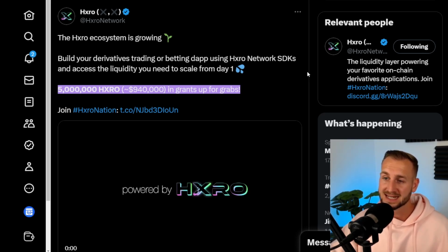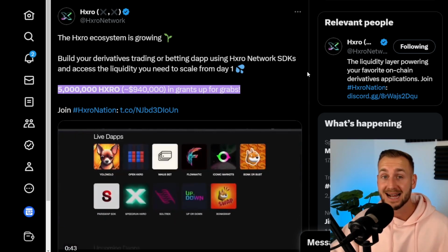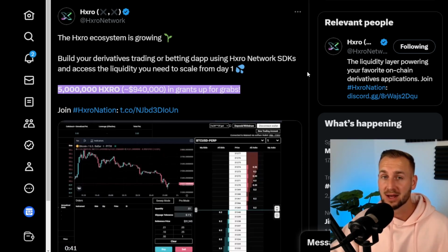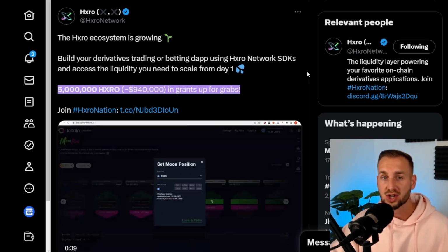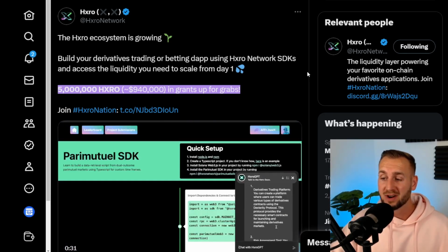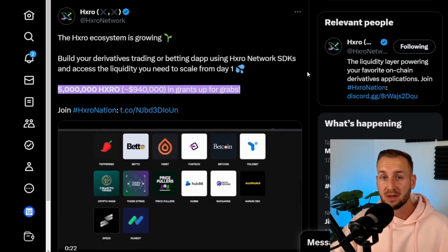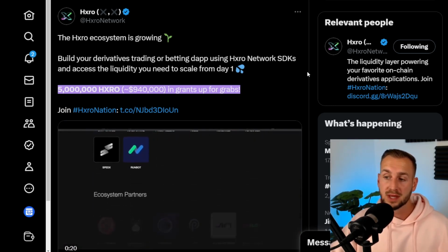So within this, what they're saying is build your derivatives trading or betting dApp using HXRO Network SDKs, software development kits, and access the liquidity that you need to scale from day one. Remember, you're sharing all the liquidity of this network. So builders who have got good ideas, but really are maybe put off by the fact they don't want to have to raise liquidity themselves, well, they can come and plug and play here with the HXRO network.